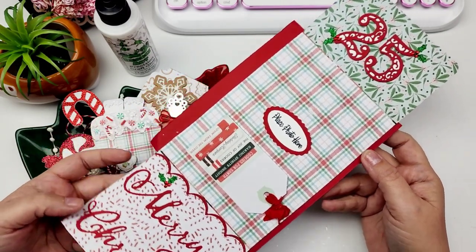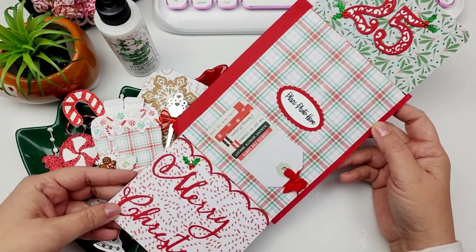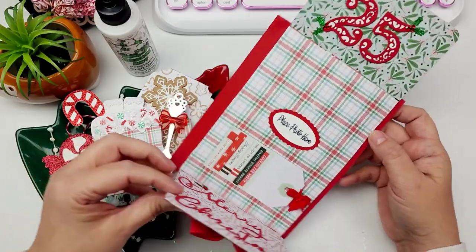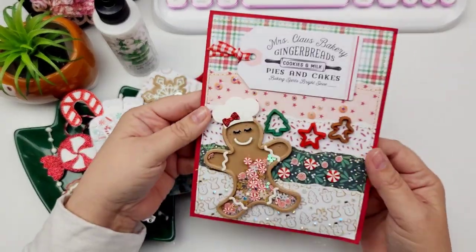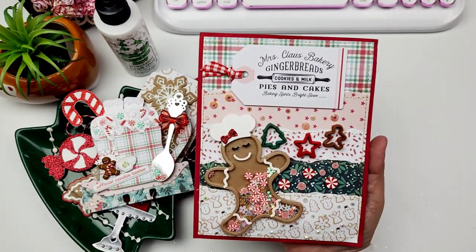Oh, Anna, it's perfect. It's gorgeous. Look at that. I'm trying to get it all on screen. And then it just closes up like this and like that. And then we move on to the second page, which is perfect.